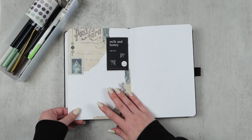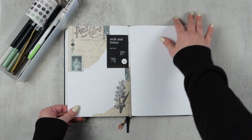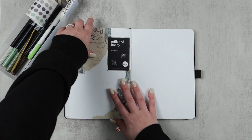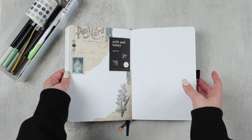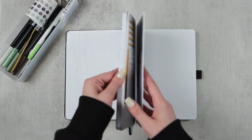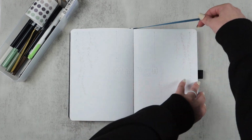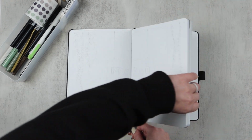And then this is the last one that I've got sort of prepped, and then I will move along. I think this is book number 10, and I'm up to 18 so far. So that's the last thing I've got actually done. And now I just need to set up March.